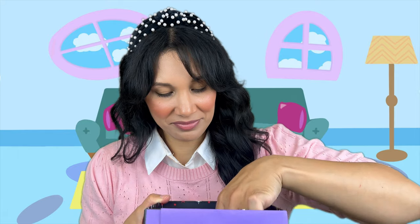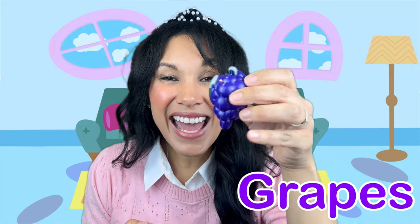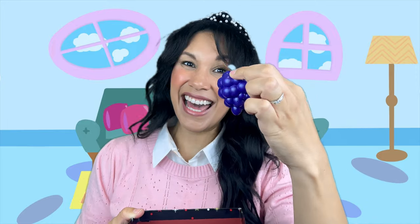Can you guess what the last item in the box is? I'll give you a clue. Okay. You can eat it. It's a fruit. And it's purple. It's also very sweet. I have some grapes. Can you see that? Oh, yum. Yum, yum, yum.